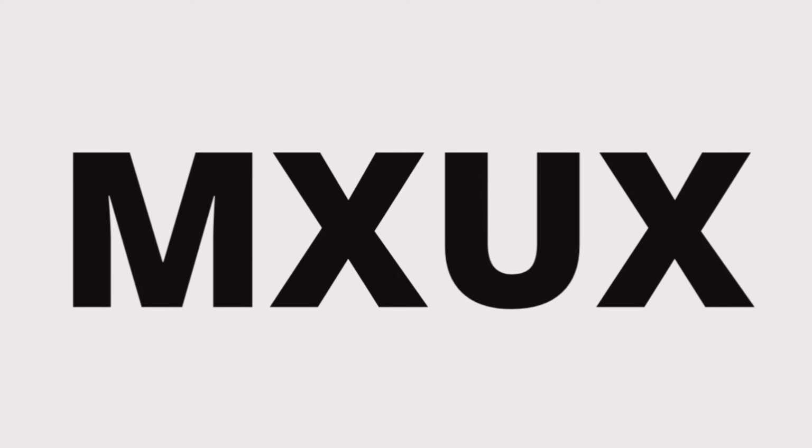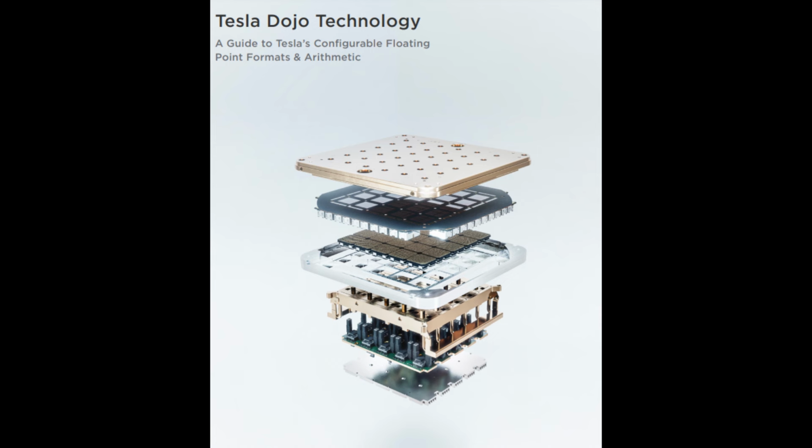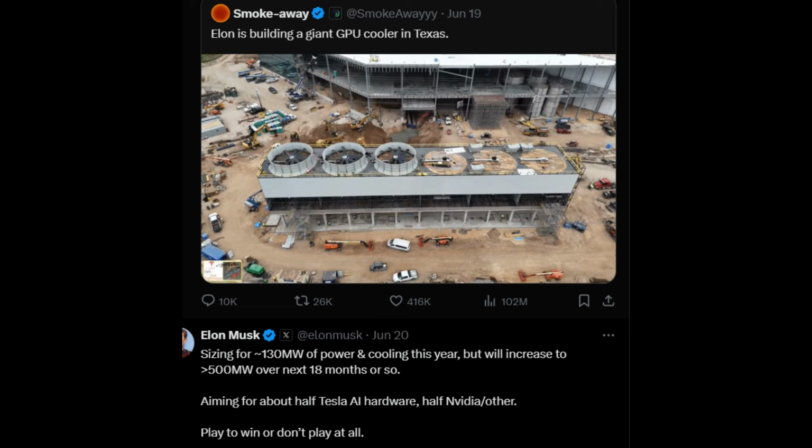So in this video, I'm going to give you my prediction of exactly what the big announcement is going to be on 8/8/24, and it's going to involve this right here, which is the Dojo chip. And this is Tesla's own design. It's kind of a combination of the NVIDIA chip and the Apple M1 chip.